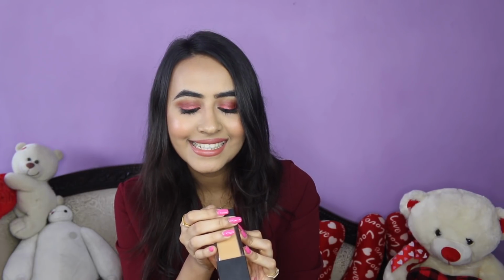Now, I was extremely skeptical about trying this particular foundation because it is extremely full coverage and gives that semi-matte texture, and I am the sort of person who loves natural looking foundations which are really thin in texture. They're dewy foundations. That is the kind of foundation I gravitate towards, and this was nothing of what I really wanted. But I thought I should give it a try because so many people have raved about this product, and I went ahead and purchased it on cultbeauty.uk.